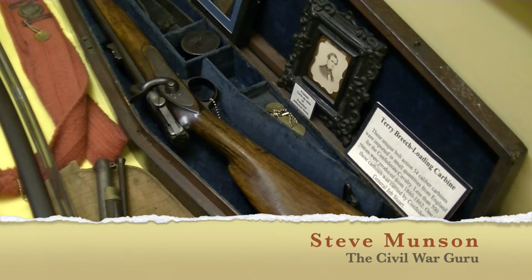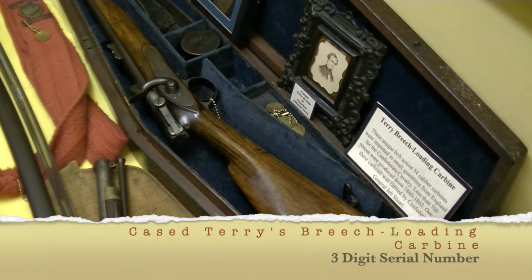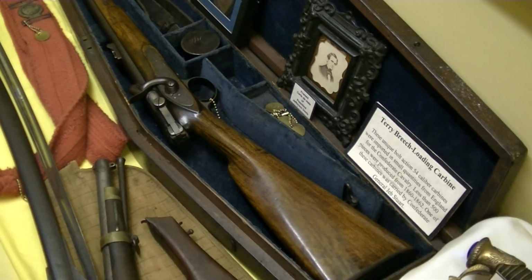And again, I'm down here at the world-famous Battle of the Western Theater Museum in historic Bardstown, Kentucky. And in front of you is not a mirage. That is a cased Terry Breech-Loading Carbine. And the two best-known examples of this are in the Museum of the Confederacy. One belonged to Jeb Stuart, the other belonged to Jefferson Davis.